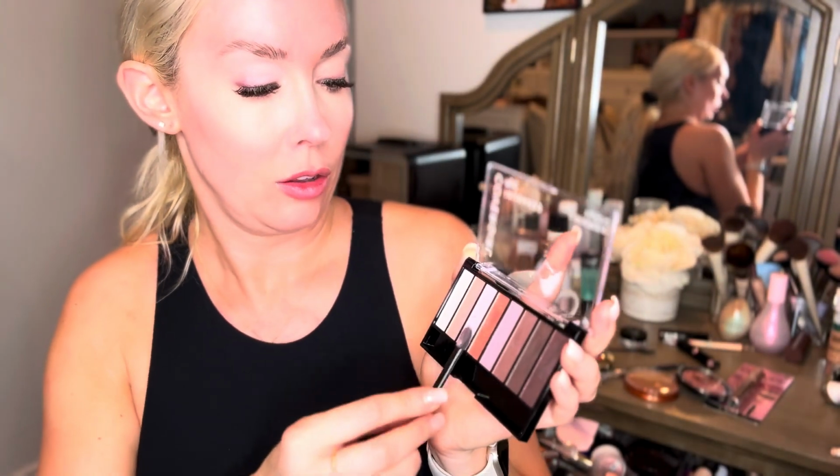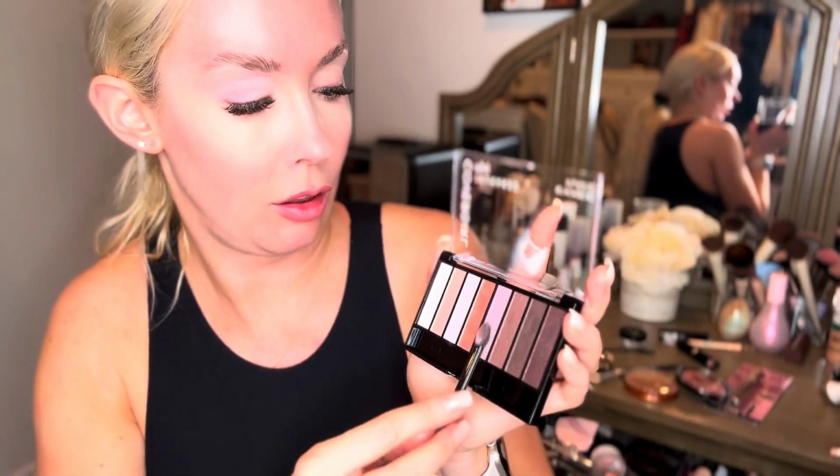I'm just using their eyeshadow little applicator. I never do that, by the way. Oh wow. So the pigment on these is really, really light. Okay, so on my lid, I'm going to put that soft pink color, up into my crease. And then the fifth color, that darker pink, I'm going to put up here. But the colors of these are so light.